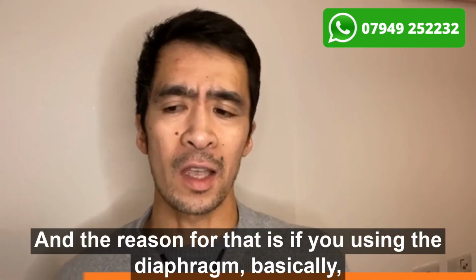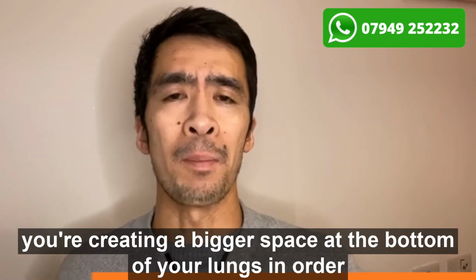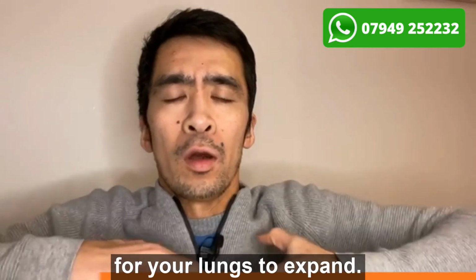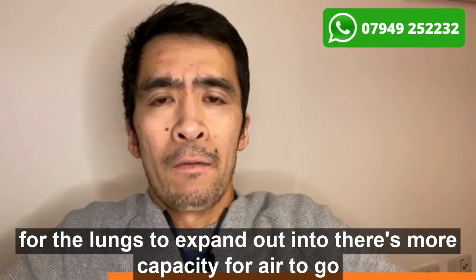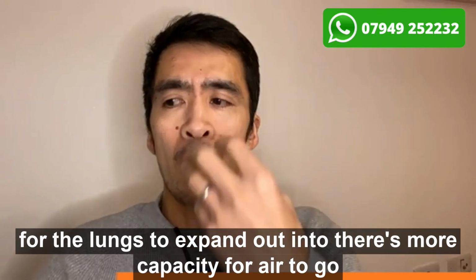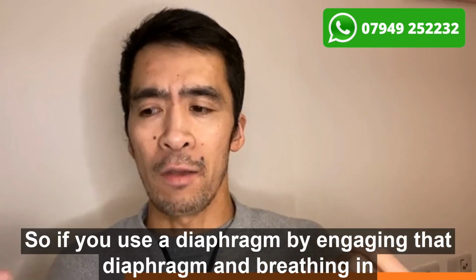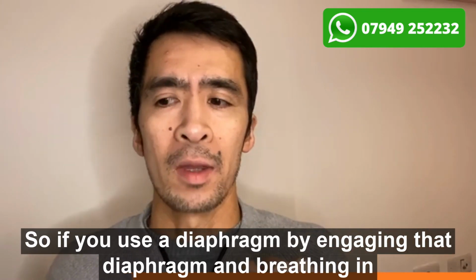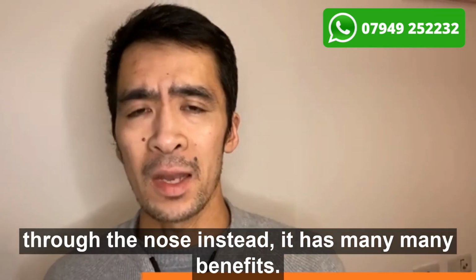And the reason for that is if you're using the diaphragm, basically you're creating a bigger space at the bottom of your lungs in order for your lungs to expand. So if there's more space for the lungs to expand out into, there's more capacity for air to go in, right? So if you use your diaphragm by engaging that diaphragm and breathing in through the nose instead, it has many, many benefits.